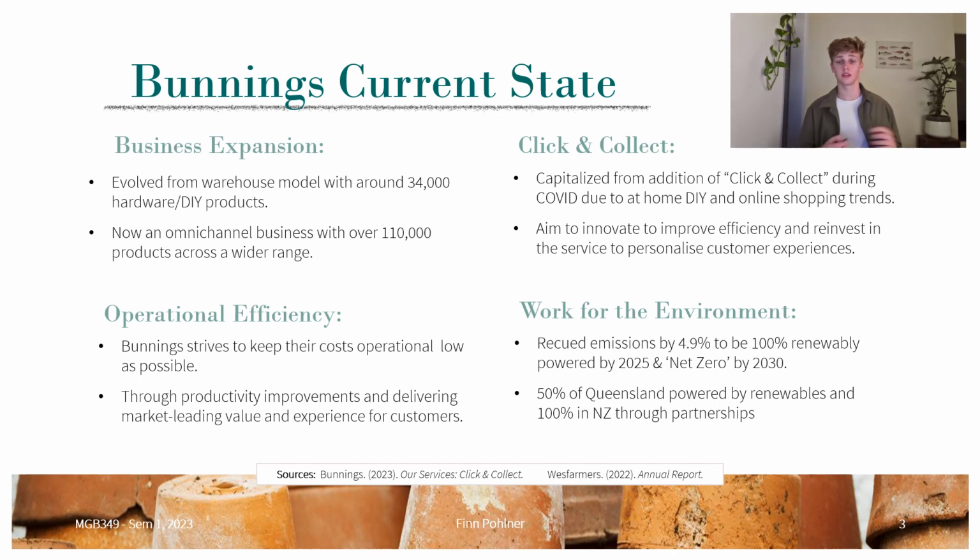So for working for the environment, they've reduced their emissions by 5% this year, and their goal is to be 100% renewably powered by 2025 across all organisation aspects, net zero by 2030. Here's some stats about Queensland and New Zealand being 50% and 100% renewably powered. Pretty proud of that as well.